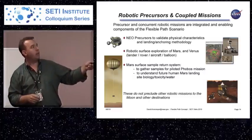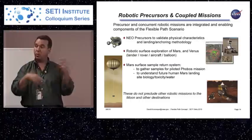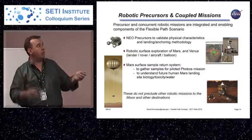So we need to figure out what their physical characteristics really are before we show up. Are they a dust ball? Are they spinning wildly? Are they a hard block of iron? What are they? We don't know.